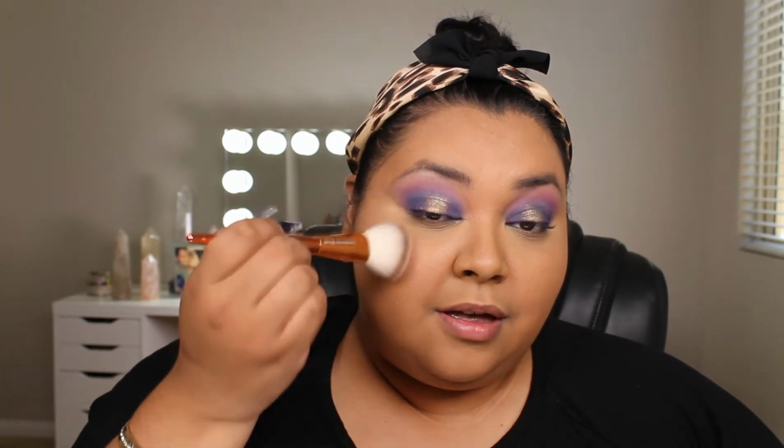I'm going to go in with Sweet Tea. And I think I'm going to just mix both of the shades, and I'm just going to go for it. I just feel like a nice peachy blush. It's like a mauve-y blush. And I am mixing, but I am grabbing a little bit more of this shade right here. I just feel like that's what I like.